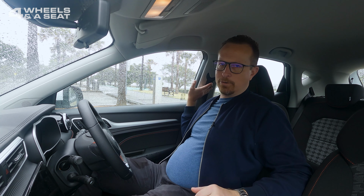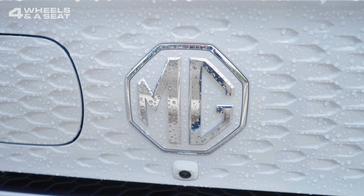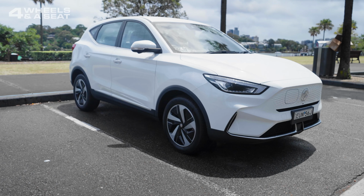Well, I did plan to do this as a normal car review, where I stand outside the front of the car and look at all of the features and how good it looks. Unfortunately, the weather has conspired against me today, so I'll be doing it from the dry confines of the interior of the MG ZS EV.